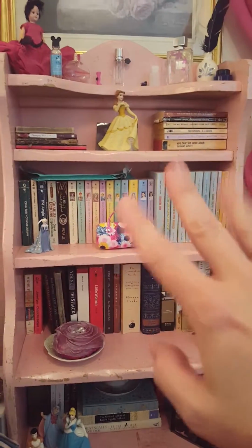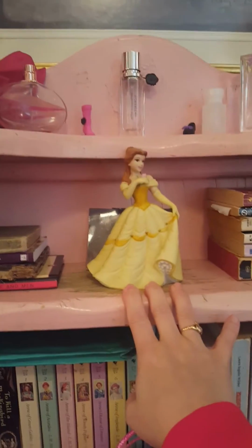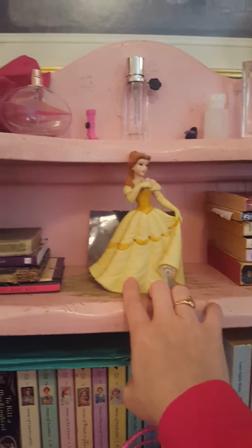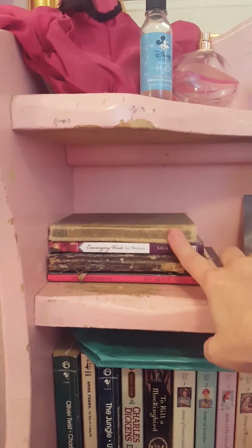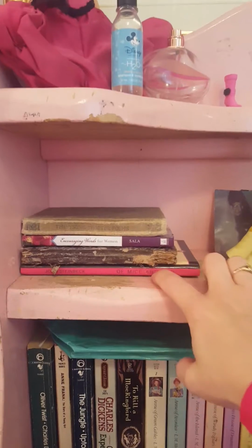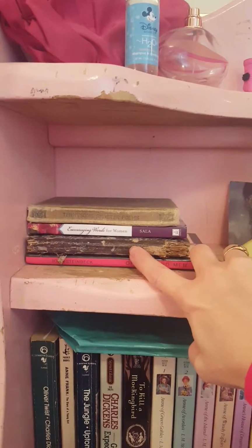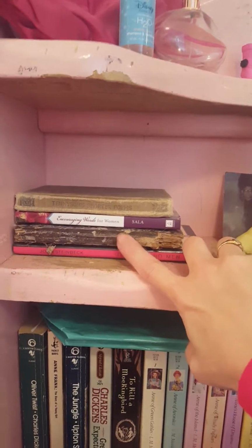This shelf's going to be a little bit harder to give you guys the tour, but I'm going to give it a try. So obviously you can see Belle. Belle is a very important part of my bookcase. She belongs there, in her blue and white. This is some of my favorite books I haven't read. This right here is from 1869. This was my great-grandmother's or something like that.